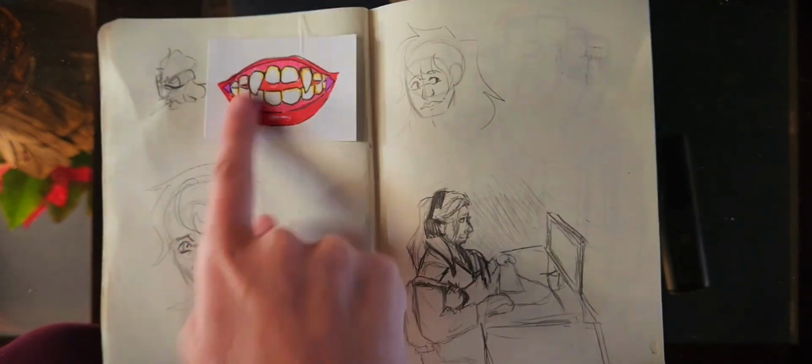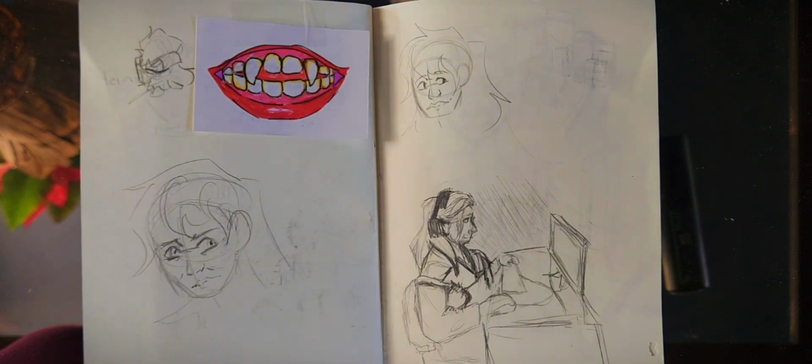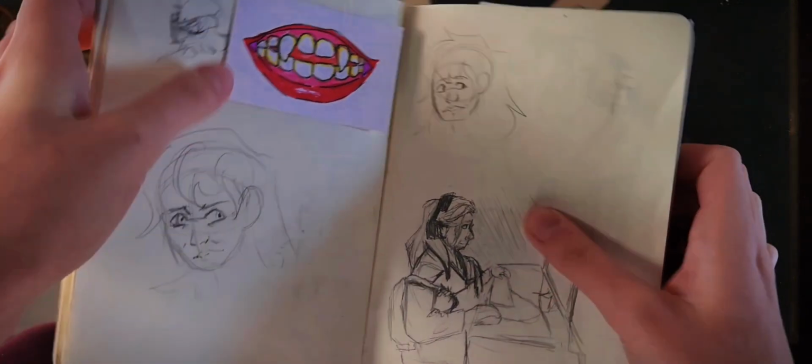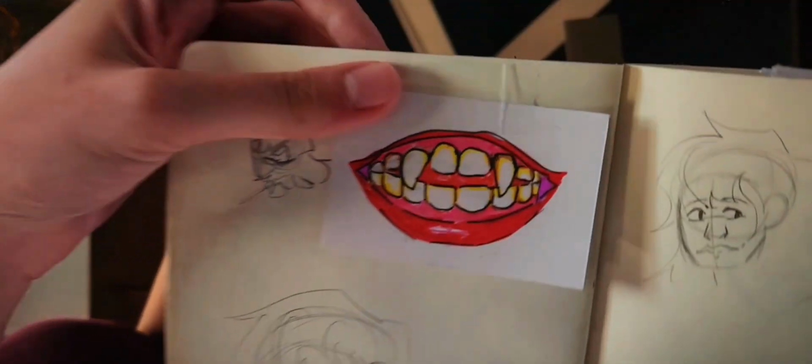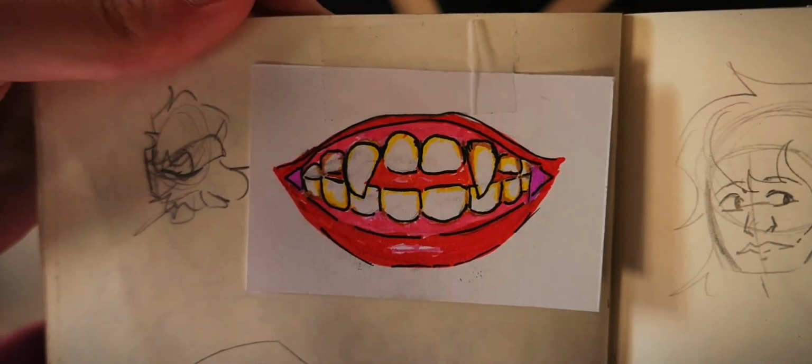Teeth. I kept seeing these really beautiful or really interesting drawings of mouths, and so with the colored brush pens I got, I did this, and I think it looks really good and it makes me very happy.